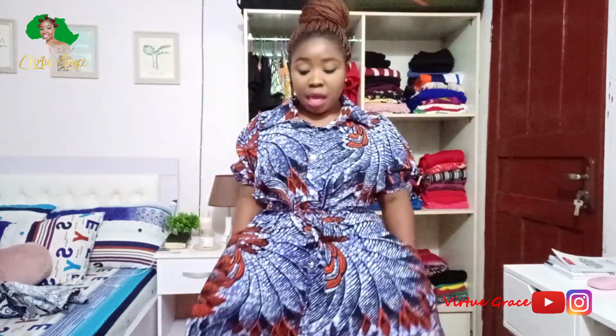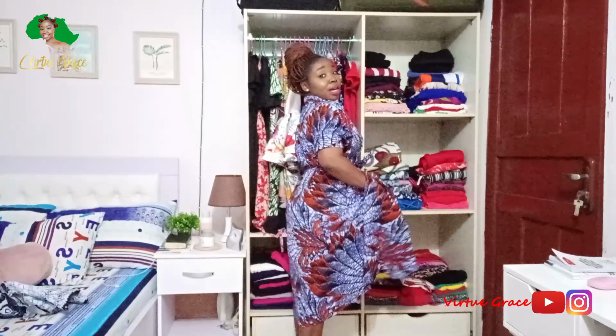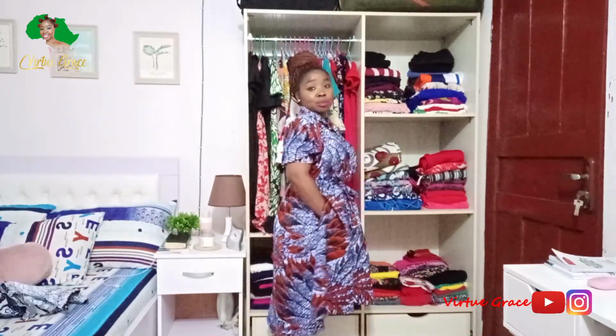Let me come closer. I love it. I love the style. I love the fabric. I love how simple and comfortable it is. Yeah, it's a high-low dress. So if I move back, you would see that the front is high and then the back is lower. I'm not sure if you can see it, but yeah, that's it.